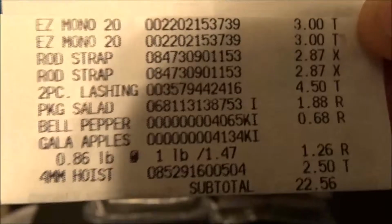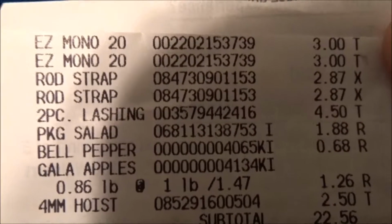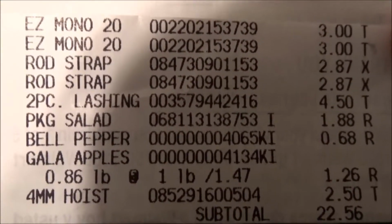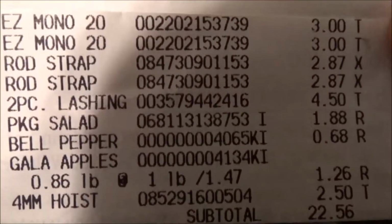And here is my receipt to show you guys. Pretty good deals. $3 on the fishing line. That's fantastic. And the rod straps are pretty cheap. And just got some really good deals on that stuff. Pull it out some. There you go. All right, moving on to the next deal.